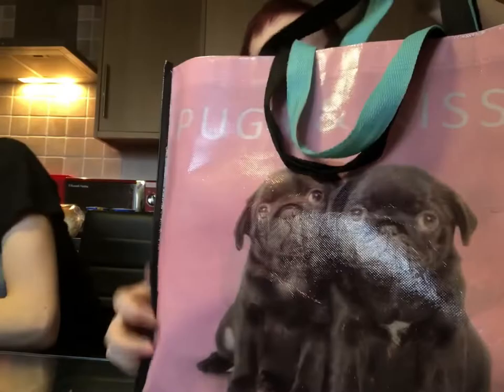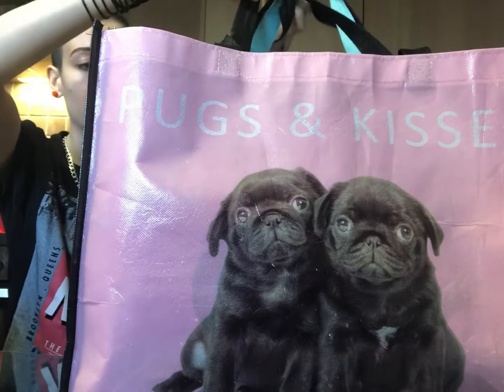And look how cute this bag is. Two little black pugs. They look like our little Claudia. And it says, Hugs and Kisses. So yeah, it's really cute. And again, all these bags that you're seeing, they're all from the Pound Shop.